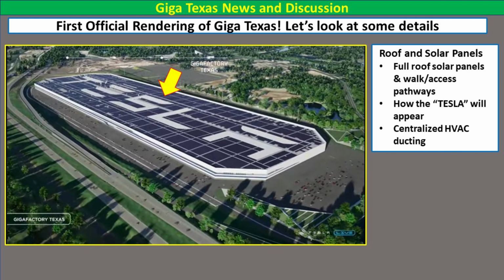So let's start on the roof and take a look at what we can expect. We see that the roof and solar panels are going to have full coverage across the entire roof with walk and or access pathways. We can see very clearly how the Tesla will appear, and note that there's just the centralized HVAC ducts where they are currently, and we will not be seeing additional equipment on top of the roof, which is a little bit different than some of the other factories.